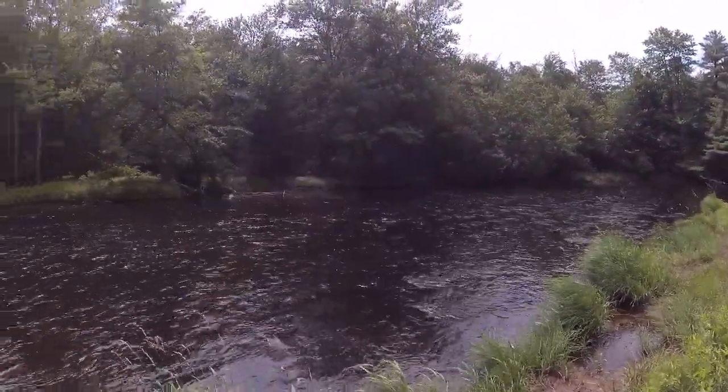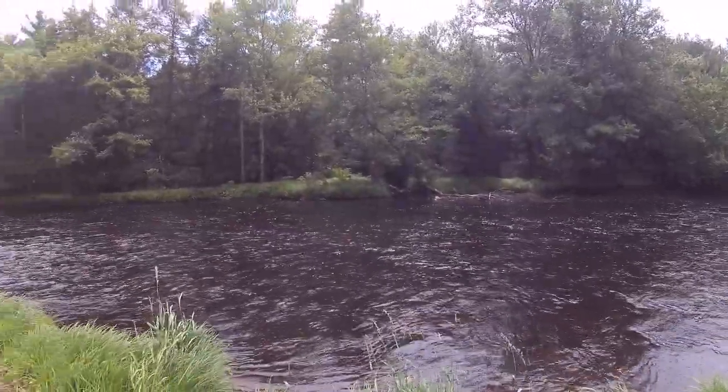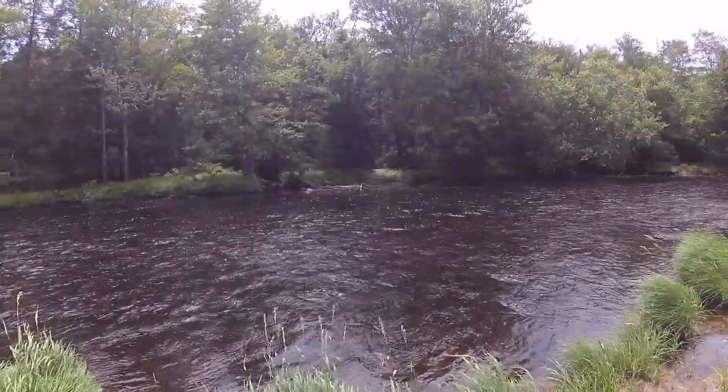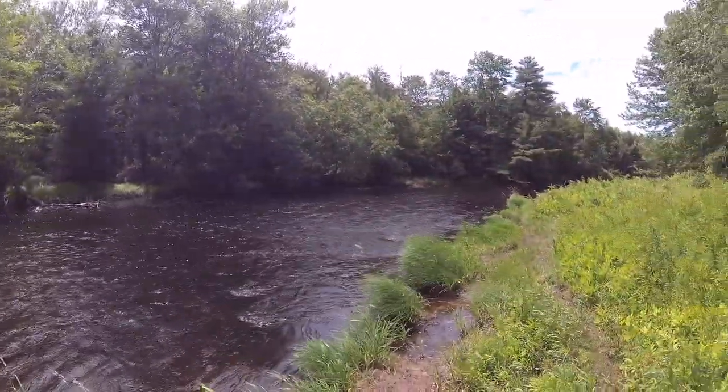Doing some fishing, but I found three snakes already. Mostly garter snakes, though. Let's see if I can catch anything. And fish.